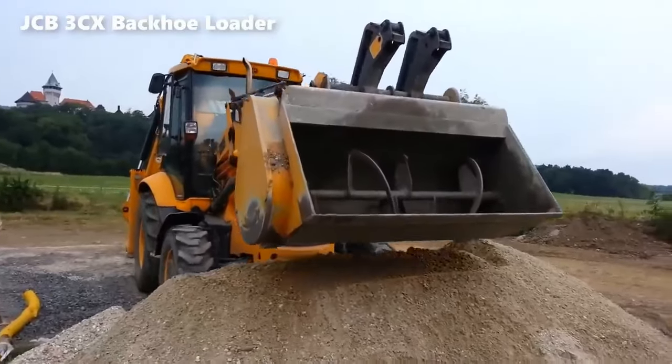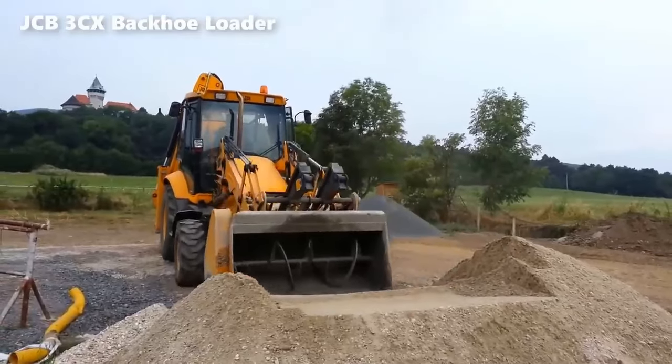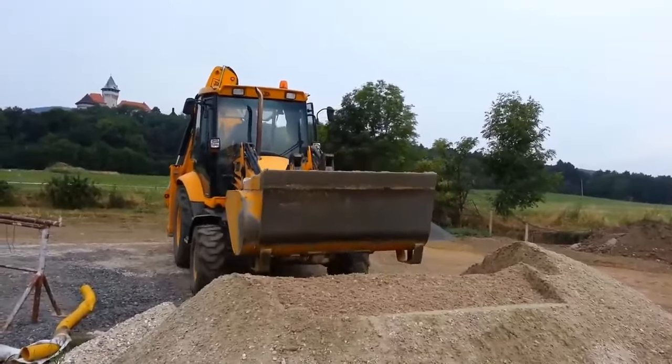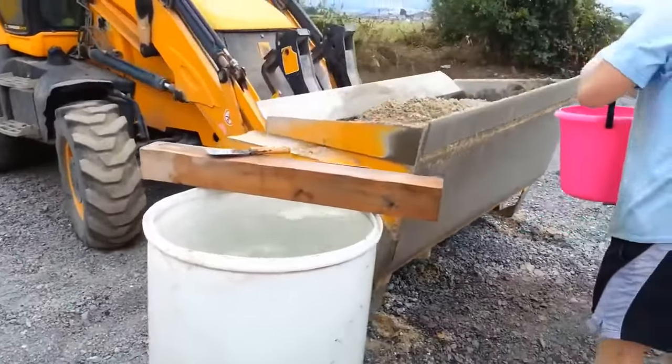The process begins with the JCB3CX Backhoe Loader. Its front-end loader attachment is used to collect the necessary raw materials, which typically include sand, gravel, cement, and water. These materials are crucial for concrete production.